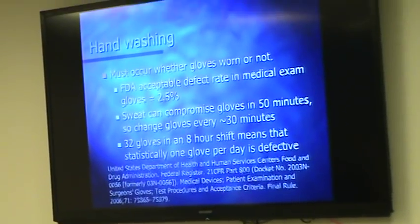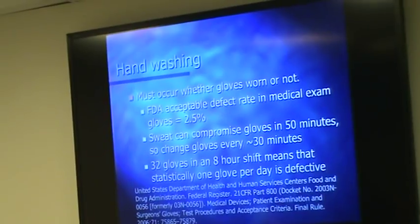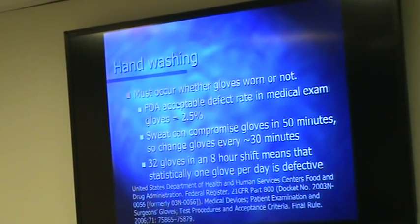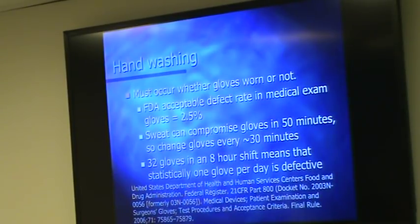So let's talk about hand washing, and this is, again, one of those topics where I feel like I'm telling you how to put your pants on one leg at a time. However, reminder that it has to occur whether you've been wearing gloves or not. It is actually surprising to know that the FDA has established an acceptable defect rate for gloves. So the defect rate should be 0, right? Everybody believes that. But you also know that in food service and other places, they have a certain amount of parts per million that rat droppings can be in our food and junk like that. So perfection is pretty hard to achieve.